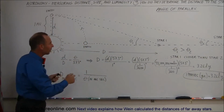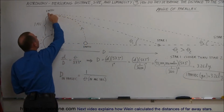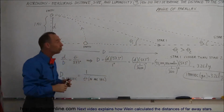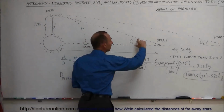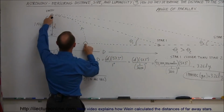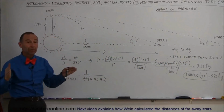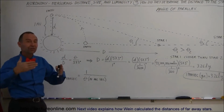So what happened though is that when they observed the very same stars, let's say 3 months later, when the Earth had moved to a different position over here, again being 1 astronomical unit away, they would look at the same two stars, but notice now they would have a different position in the sky relative to each other, and they would be able to measure this difference in the angle between seeing the star from this position and seeing the star from that position. They would be able to measure these angles right here. Those angles are called the angles of parallax, by looking at the same object from two different positions, and so you then have this different angle.